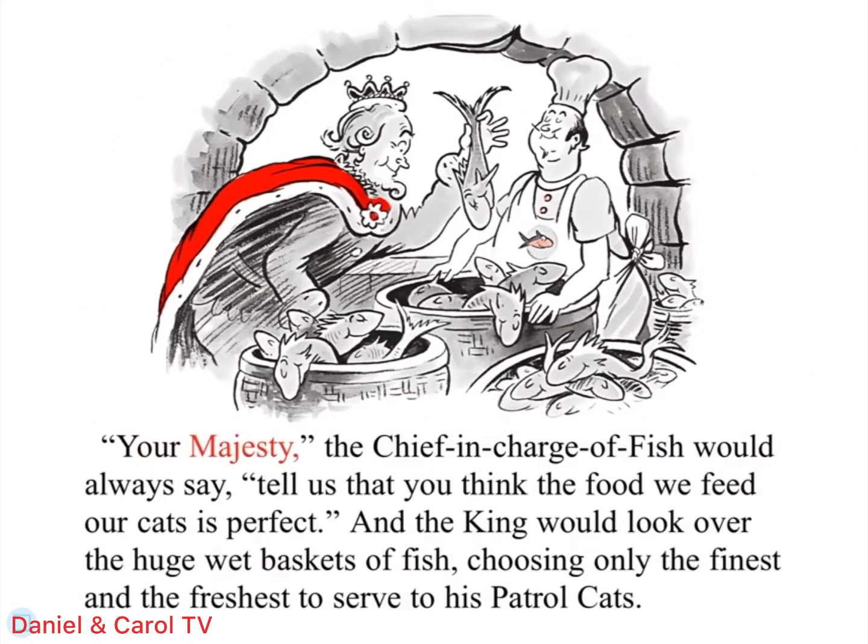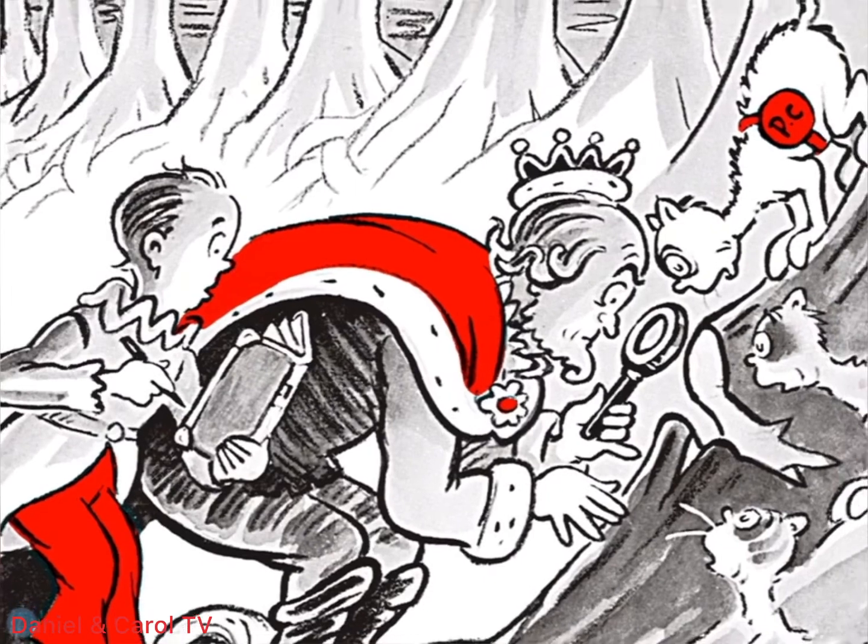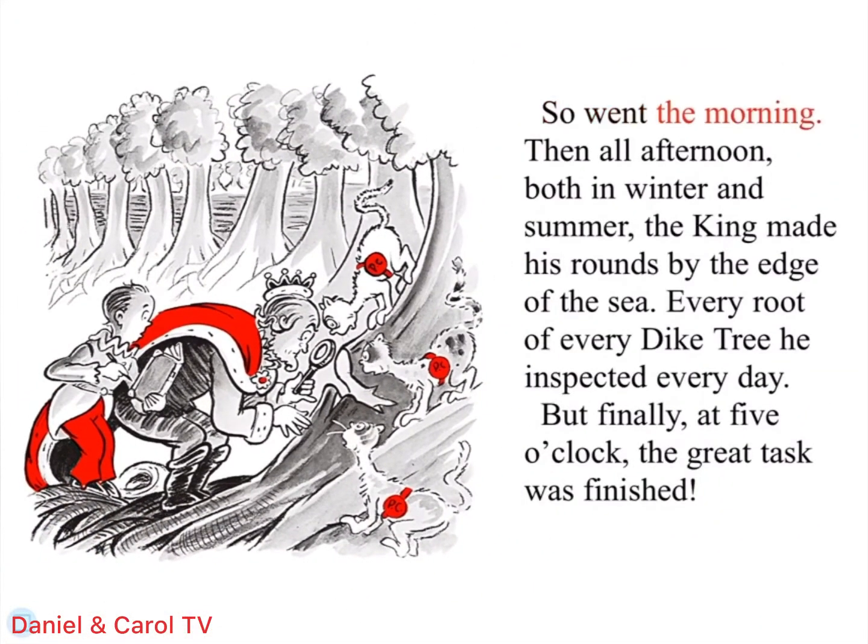"Your Majesty," the chief in charge of fish would always say, "tell us that you think the food we feed our cats is perfect." And the king would look over the huge, wet baskets of fish, choosing only the finest and the freshest to serve to his patrol cats. So went the morning. Then, all afternoon, both in winter and summer, the king made his rounds by the edge of the sea. Every root of every dike tree he inspected every day.